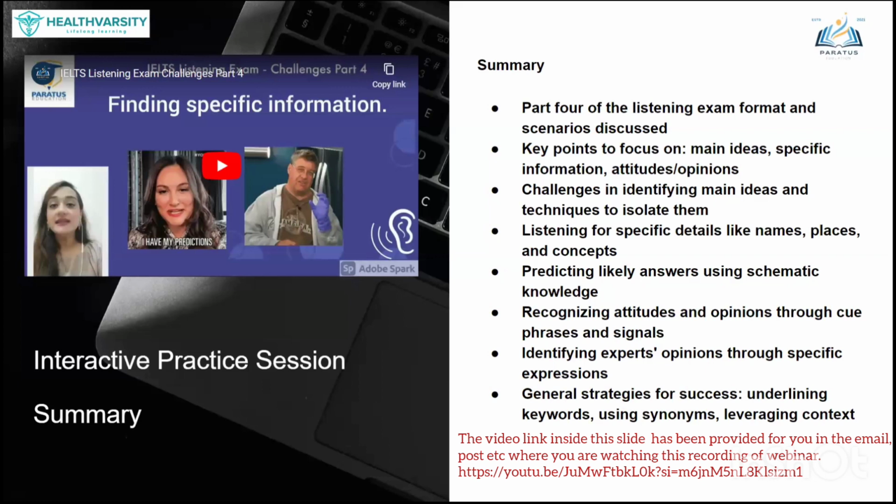Recognizing attitudes and opinions through cue phrases and signals. Cue phrases such as "I believe," "in my opinion," or "it is clear that" indicate the speaker's attitude or their own opinion on the topic.